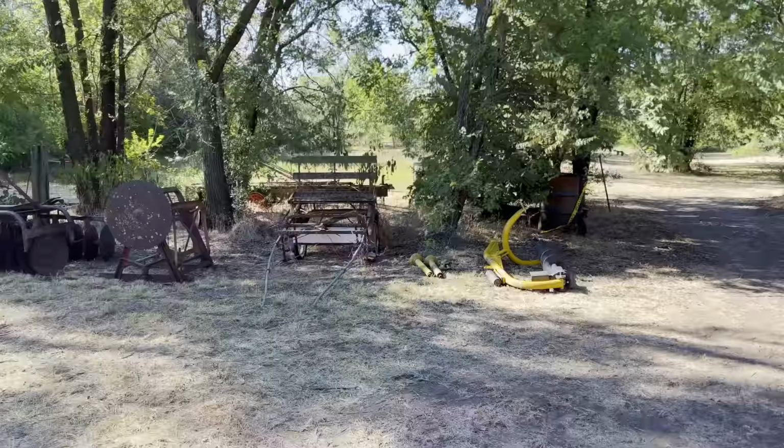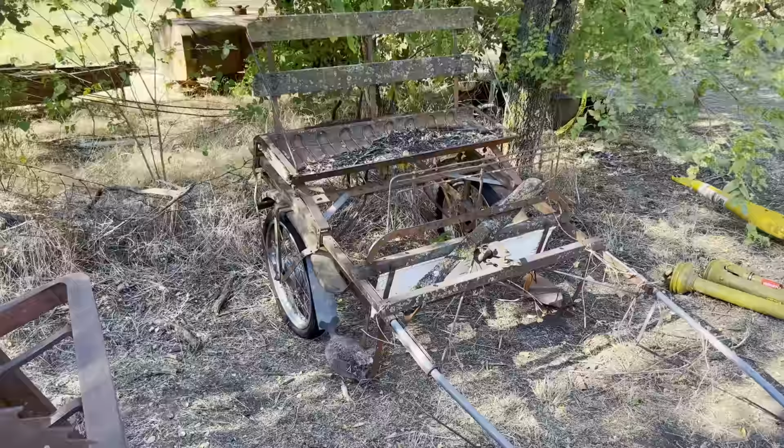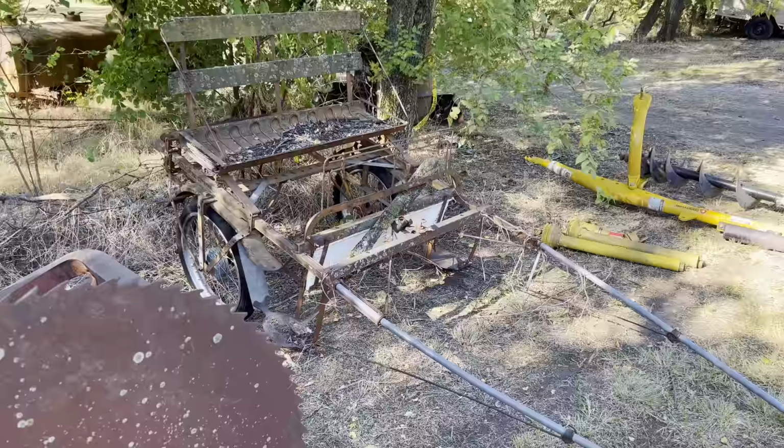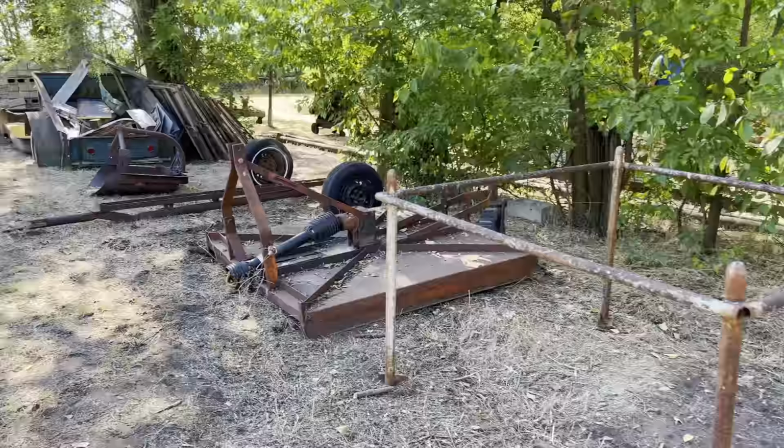There's a little bit of stuff back here. This buggy's kind of cool. I don't have any use for it. I don't feel like fixing it, so I probably won't bid on that, but it's just neat. Yeah, it does look like a carriage, because that's what it is. Homemade one. But this is going to be towards the end of the auction, so there might not be anybody here. If it goes cheap, I'll bid on it anyway. Bunch of miscellaneous stuff back here.